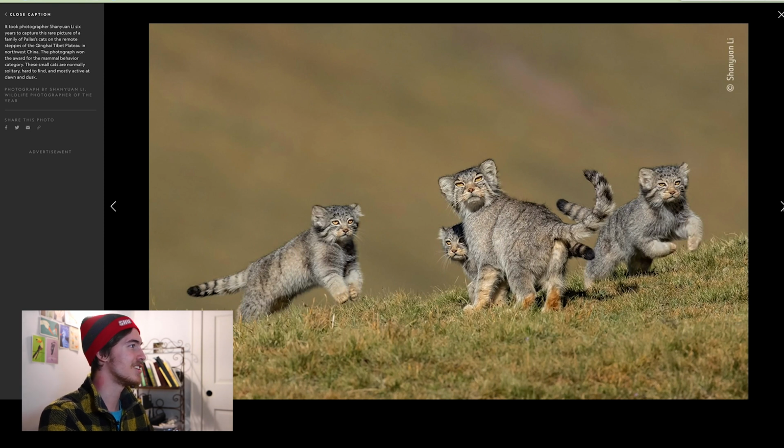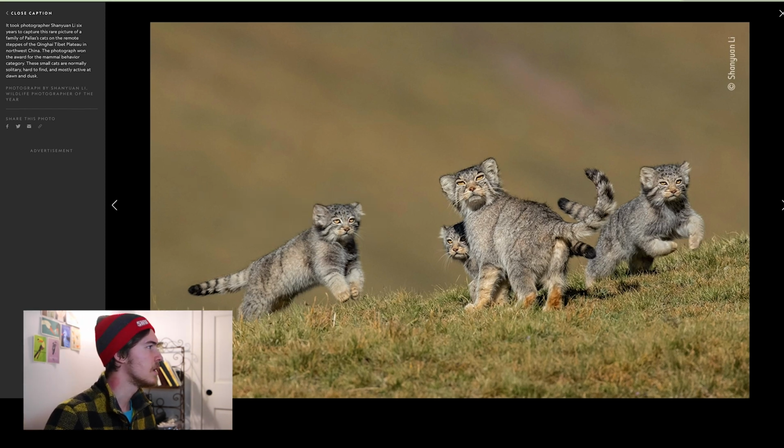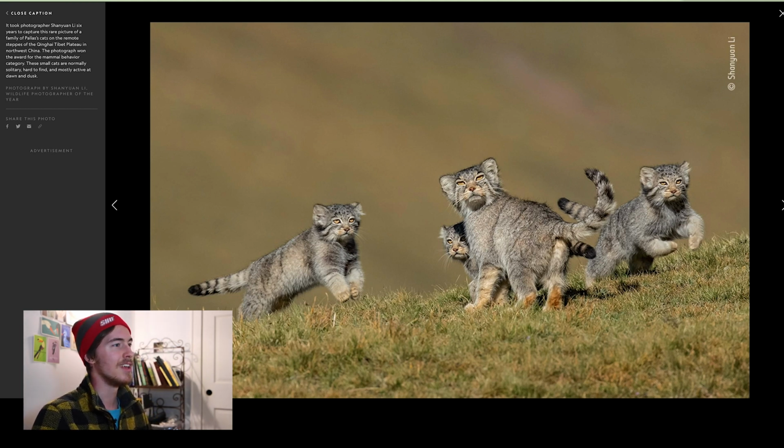Whoa. Six years. So it took photographer Xianyun Li six years to capture this rare photo of a family of Pallas's cats on the remote Qinghai Tibet Plateau in northwest China. Wow. Look at those guys. They're all running around. They're all happy. That is just so cool. I don't have anything else to say. It meets all the four magic things of what makes a great wildlife photograph. That is just gorgeous. Look at that. And look at the personality in all their eyes.